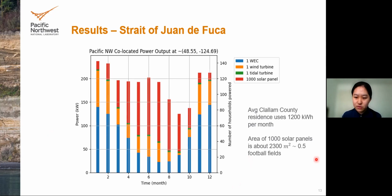The conversion from kilowatts to number of households was based on the average Clallam County residence, which uses about 1,200 kilowatt hours per month. Clallam County was used since it is close to our case study location, so a farm at that location could potentially power nearby residences in Clallam County. Here we can see that 1,000 solar panels can account for the decline in wave and wind power output during the summer.